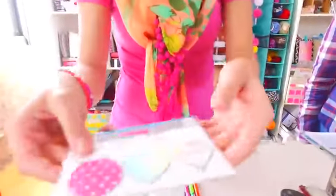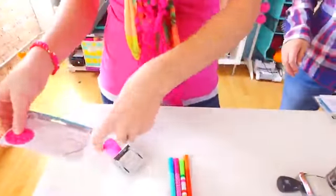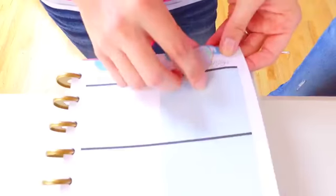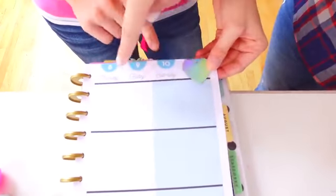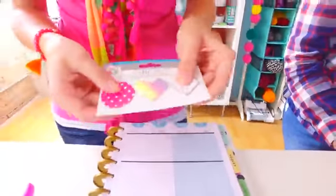And then there are these magnet clips. Let me take this one and show you what you use these for. You can put them at the tops of your pages, and it's magnetic, so you can easily flip through your planner and know which week you're on. I put it on the day. You could also do that, as a day marker. There are sets of these in each collection as well.